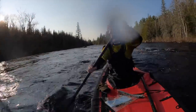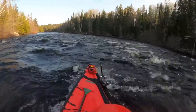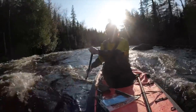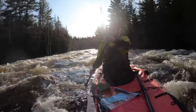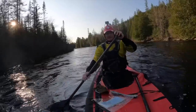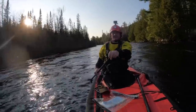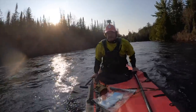This is pretty relaxed cruising right here. These are almost just class ones. Just cooking along here. Lots of current, back to back class one and two rapids with good current in between. This is making me feel good. I'm still gonna have, I think, two more mandatory portages and maybe more though. But this is giving me hope.